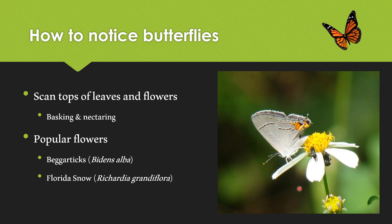It is called beggar ticks or Spanish needles. Other people know it by its botanical name, which is Bidens alba. It is very popular, very attractive to butterflies and pollinators of all kinds. So make sure you're always looking at the beggar ticks as you conduct the butterfly count.